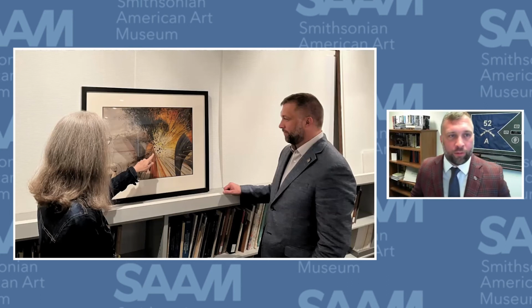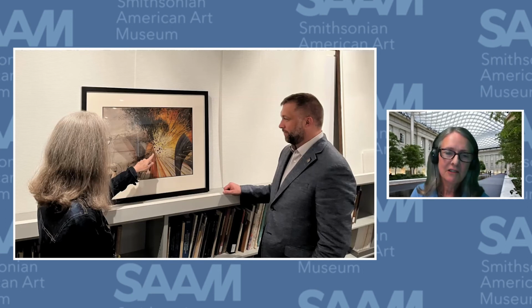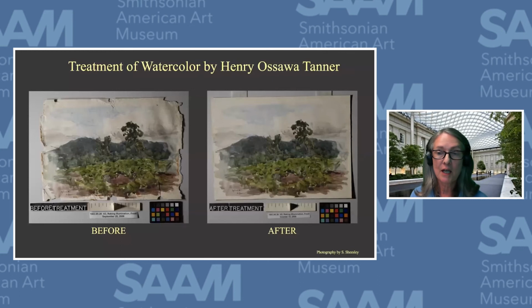Yeah, so you've talked a bit today about paper conservation, which is your main role at SAAM. But what do you learn about artists when you work on their work, when you work on conserving their work? Let's take a look at the next slide. This work is an example of a particularly elaborate treatment that was done a number of years ago by a very skilled intern. And this is another watercolor painting by the American artist Henry Ossawa Tanner.